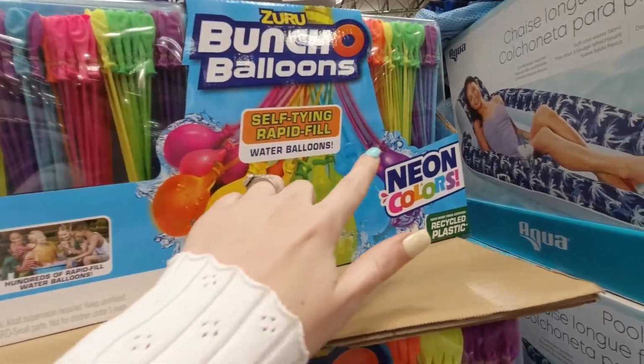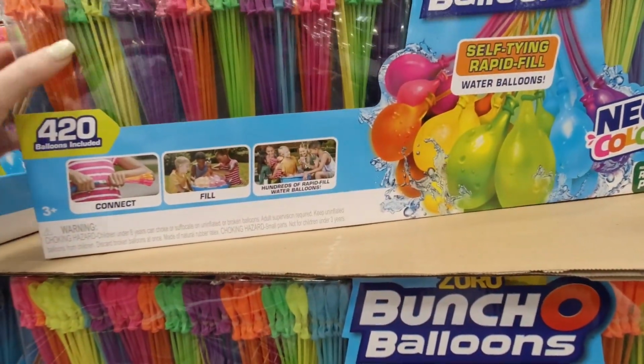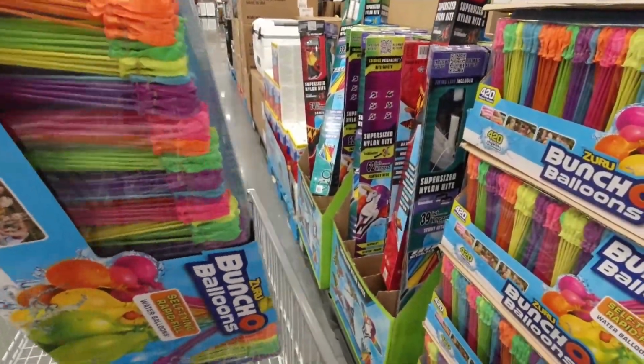These big bunch of balloon sets are so much better deal at Costco because you get 420 balloons in all these different colors for only $22.99. You get like a small pack of 8 at Walmart for nearly half that price. So, getting that.